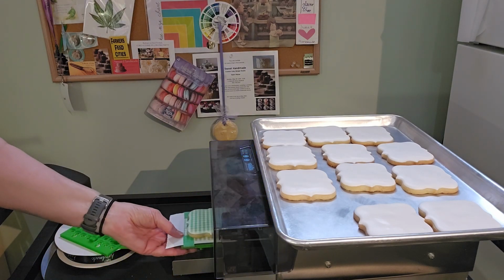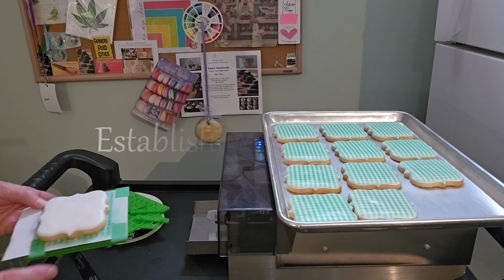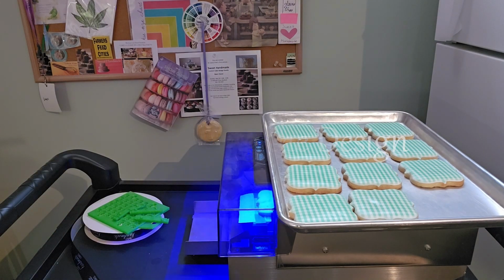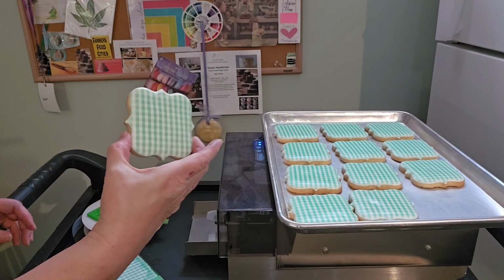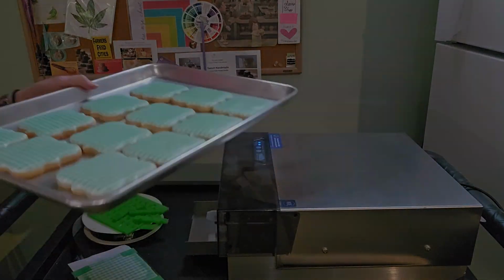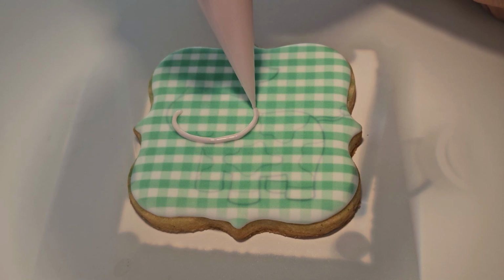But if the customer is still eager to move forward, you can move on to the next step, which is usually establishing the design. Sometimes my customers know exactly what they want the cookies to look like. As examples, they might send me pictures of sets that they like. They could be pictures of my cookies or sets that other cookie artists have done. If they don't yet know what they want, we work together to come up with the design.